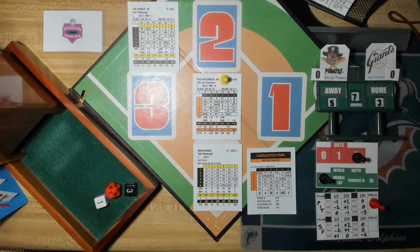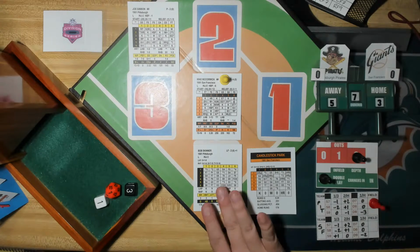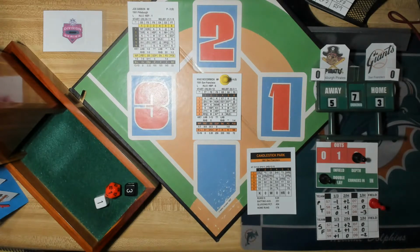3-1, strikeout, cold strike 3 on Skinner. He got him, and that retires the side. Nice comeback by McCormick, his 4th strikeout of the game. And that will do it for the Pirates, 5-3 as we go to the bottom of the 7th. And that was a 3-up, 3-down inning.